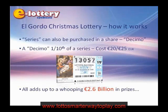for sites who sell El Gordo decimos and also the series to people who are not residents in Spain. So you will pay a premium for that service, and you'll pay anything around, the average price I would say is around €40, even £40 in some instances for that one decimo. And as you can see on screen, we have an image of a decimo.